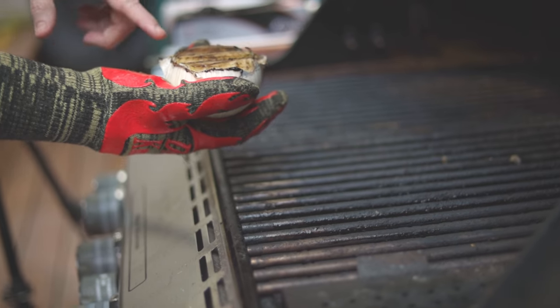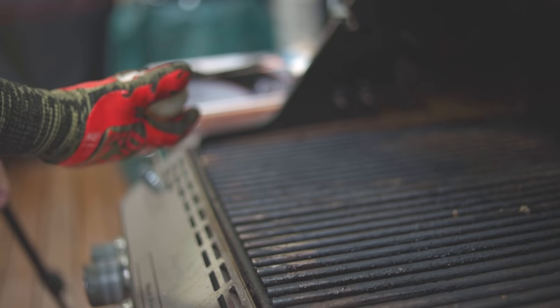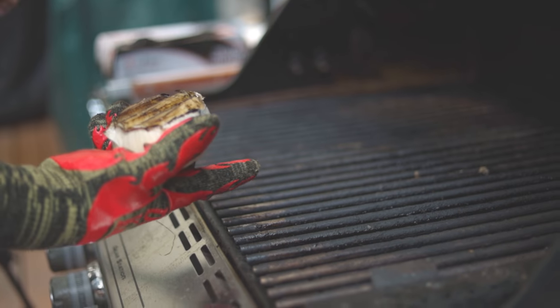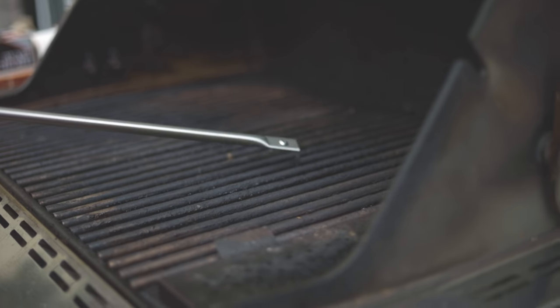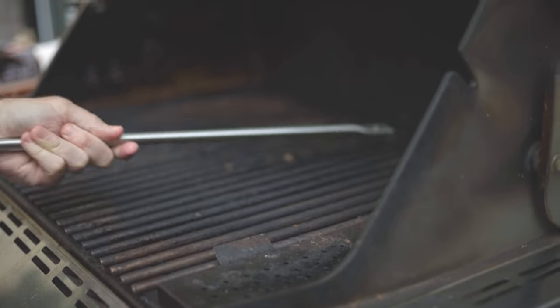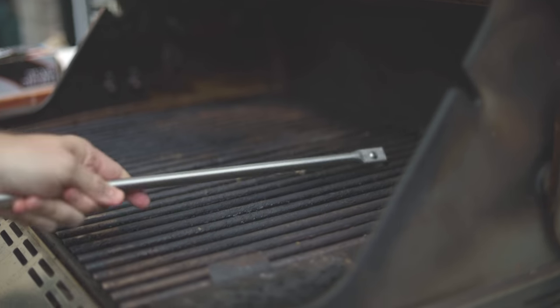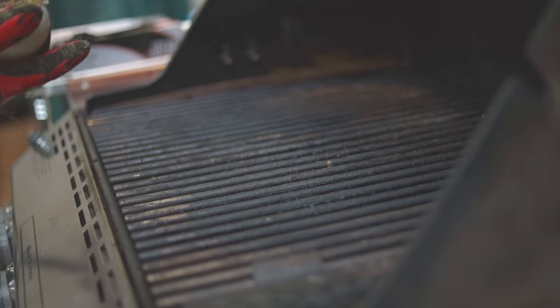The only knock I'd have on this method is A, you're just ruining an onion, and B, it doesn't actually get the bottom of the grill grates. With this one, you can actually wrap it around the full grill grate, turn it like that, and it gets the underside. But otherwise, that onion trick actually works pretty well.